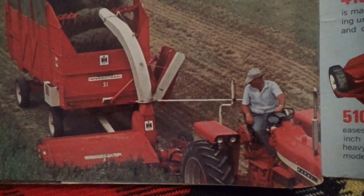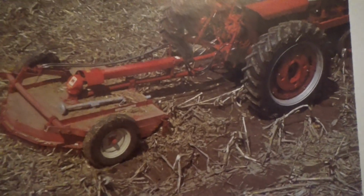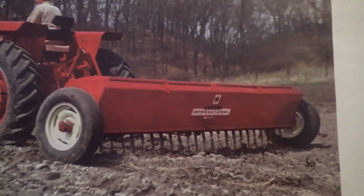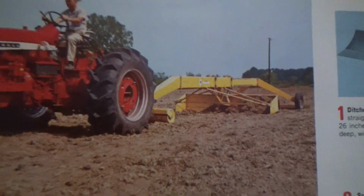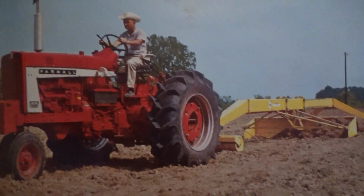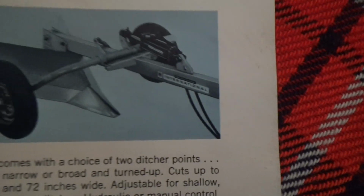Putting up hay. And this guy is doing silage, haylage, I guess. Potato planters. Something that was always in big demand around here. Not really. Land levelers. That man is getting his land level as can be. A ditch digger. Ditch plow.